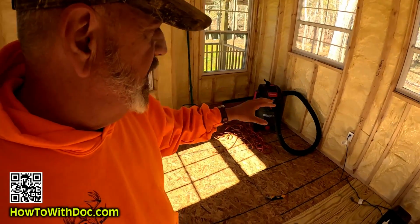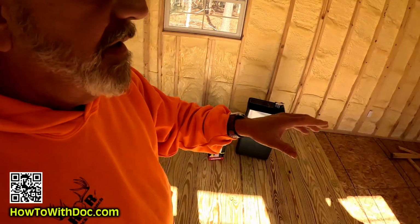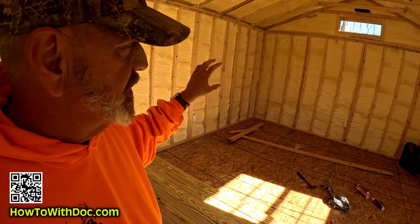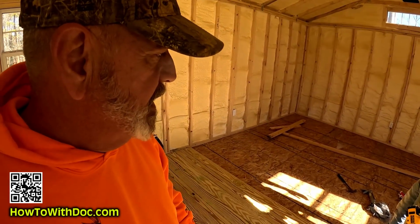We have a little kitchen over here, a little table and chairs. We're going to install a little closet back here. We're going to put a wall up, have a little bathroom, have a shower, sink, composting toilet probably over there.